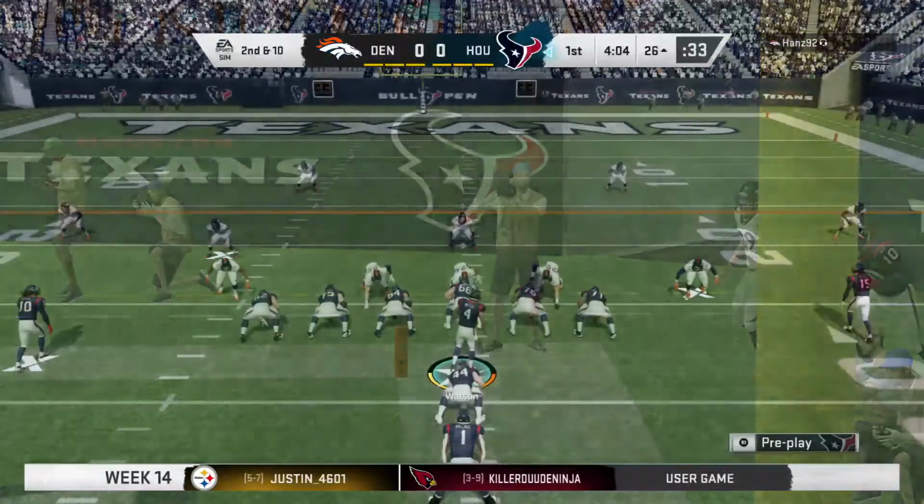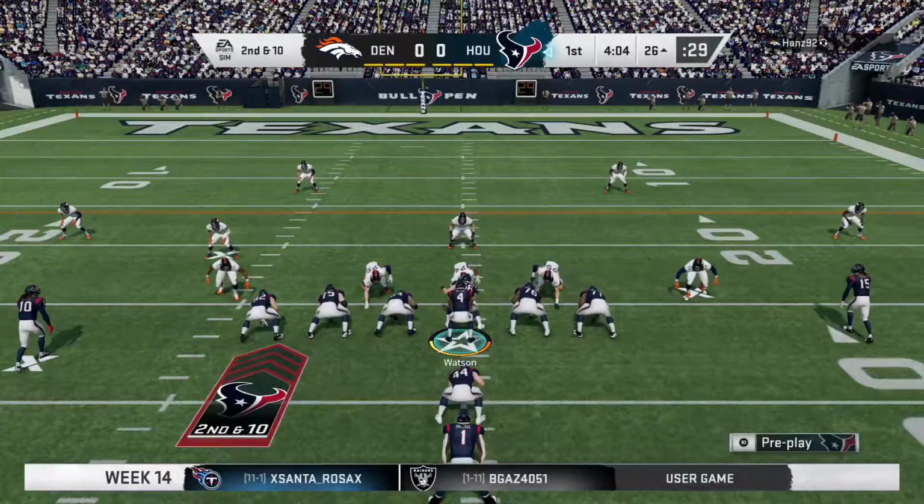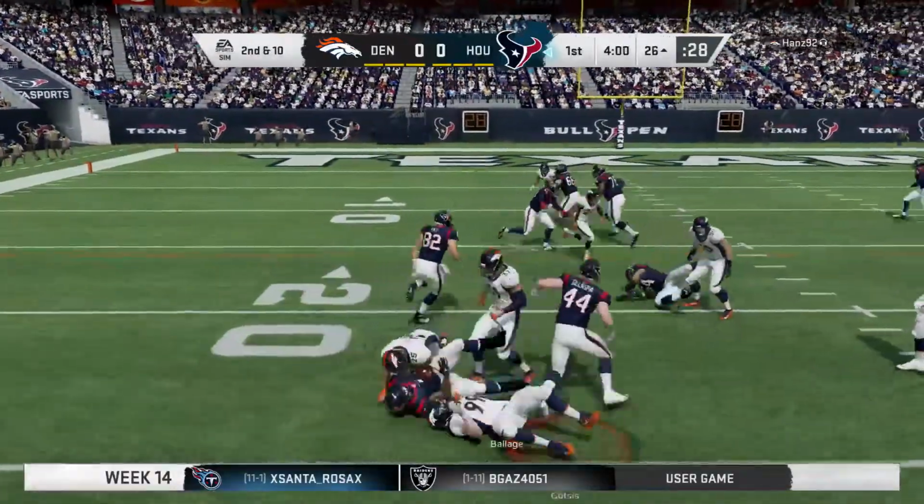Well, one thing's for sure, when you got a big receiver and you trust him downfield, you're going to give him opportunities to go up and get that 50-50 ball. And he is a darn good big receiver. Unfortunately, that time didn't work out.